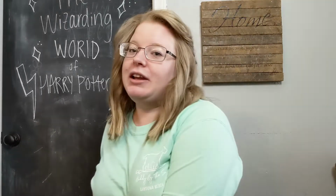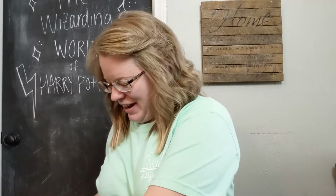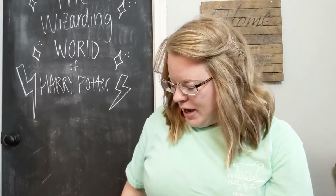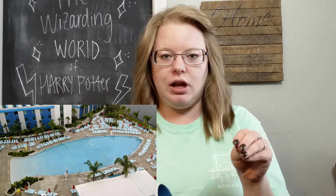Okay, and before I get into this big basket of candy and chocolate that I bought, I do want to show you this real fast. We did stay at the Endless Summer Resort. It's the brand new resort right off the Universal Studios lot. So it is still in connection with Universal Studios. It is a Universal Studios resort. It is brand new. It was built in June. We stayed there.